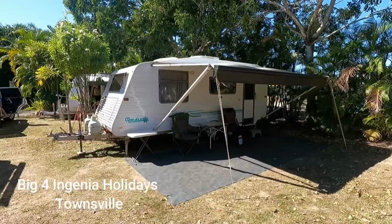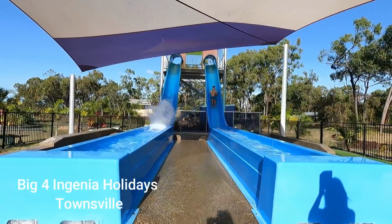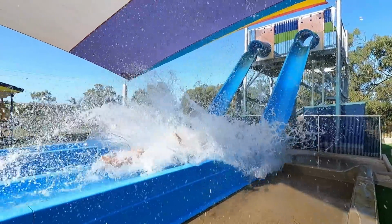So we gave the Big Four Ingenia in Townsville, I think it's Woodlands, a call. They were nothing but helpful, booked us in. They've got a really cool pool and slides and everything, so it's going to be really cool.